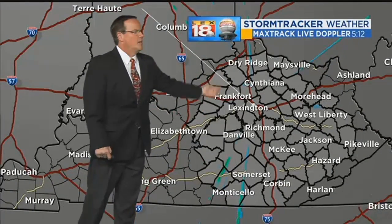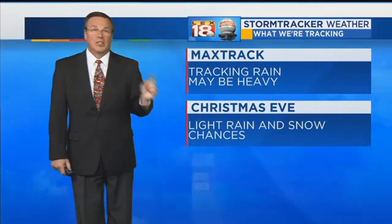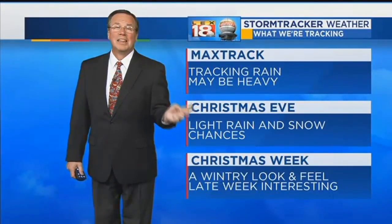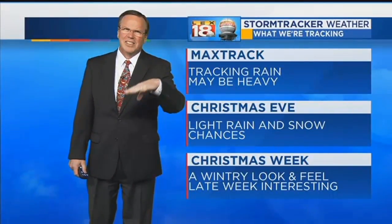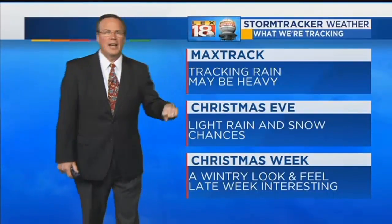MaxTrack Live Doppler, we are looking quiet and clear, so here we go. We will be tracking rain coming in tomorrow. That rain may become heavy late in the day tomorrow and especially tomorrow night. Chances are better a little south of I-64. We'll talk about that in a second.